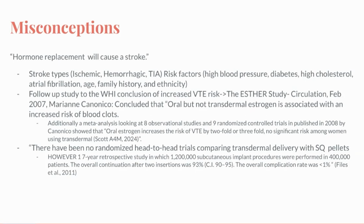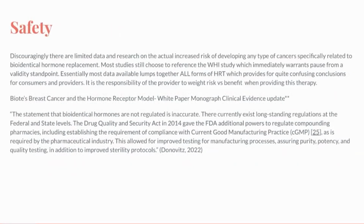However, there was a 7-year retrospective study in which a lot of pellets were performed in over 400,000 patients. The overall continuation after 2 insertions was about 93%, with the overall complication rate being less than 1%. So generally speaking, pretty low risk, right? There are different complications that can happen with these sub-Q pellets, but typically it's more of a local issue of the wound healing itself versus other problems.